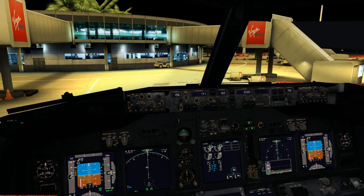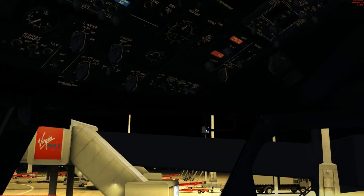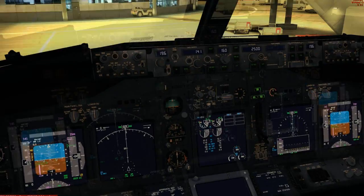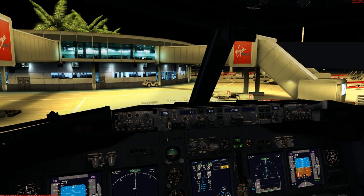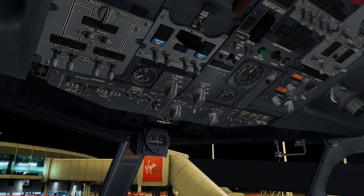Okay, parking brake is set. Just got to check APU. APU is ready to go. APU is on bus. APU is on bleeds. We can shut down the engines. And that looks great. I'm going to assume that this light thing won't work properly. Oh, it did. That's cool.